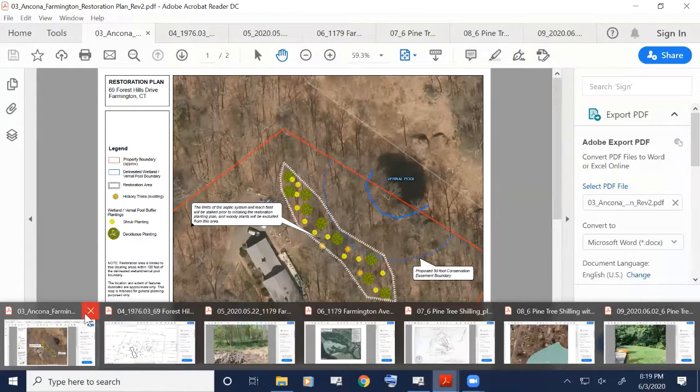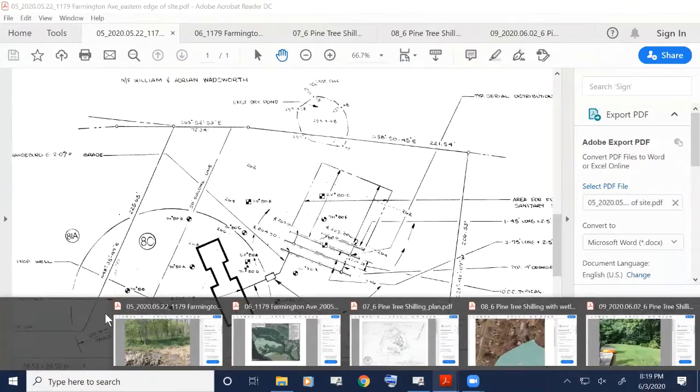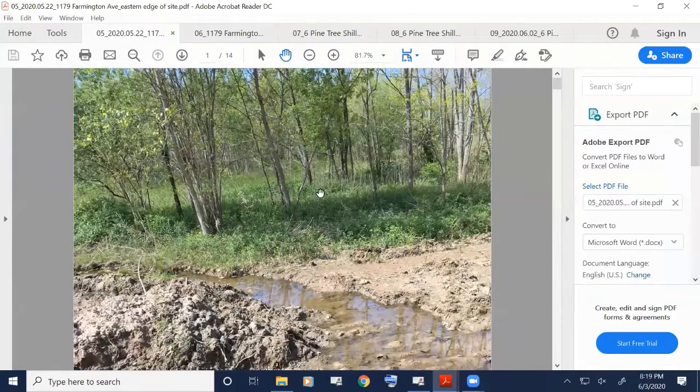Next item, 1179 Farmington Avenue, Plant 17 LLC. I don't know where to start. Okay, well, hang on, because I want to make sure that we have everyone, Bob, that we need to have as part of that conversation. Okay, Bill, I can see you. Can you hear me, and are you on? Yes, and Mr. Majewski's here with me too. Okay.